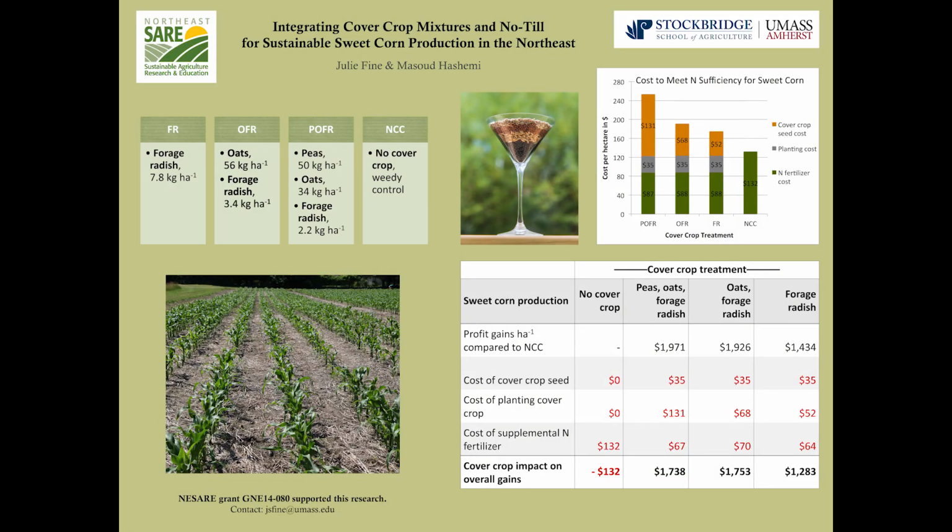Sweet corn yield following the cover crops was between 13 to 26% greater than after no cover crop. And the greatest yield benefit followed peas, oats, forage radish, and oats forage radish, as you can see in the table to the bottom right.